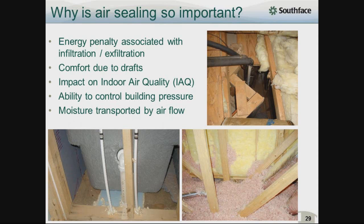And that is an energy penalty. It will result in higher energy bills. You can imagine if it's a cold winter night and you have that cold winter air coming into what should be the warm interior of the house through gaps and cracks, you're going to have to run the furnace or heat pump to heat that air. So it results in higher energy bills. Obviously, comfort: drafts coming in make the home uncomfortable.